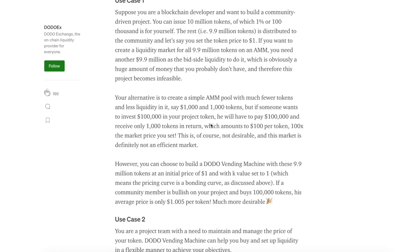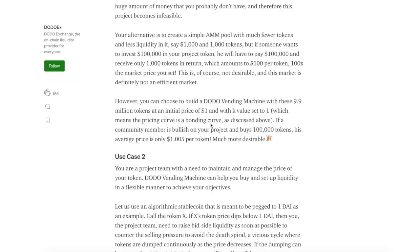I don't need to explain that. But the alternative to that is creating an AMM pool, which is with fewer tokens and less liquidity. So this is how the K figure is going to work. Say someone wants to invest $100,000. In order to buy some of your tokens, he's going to have to pay $100,000 and only receive 1,000 tokens.